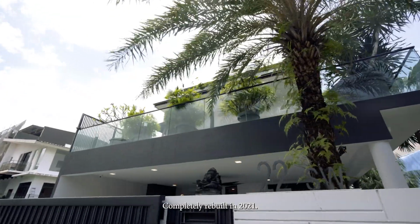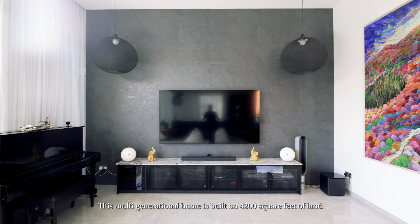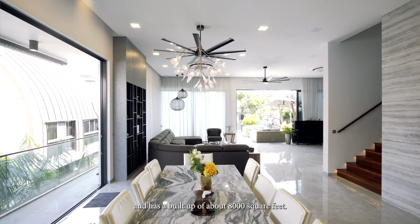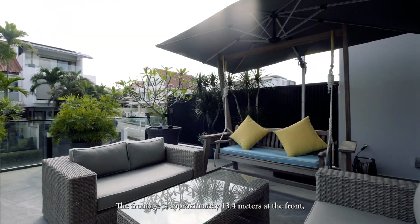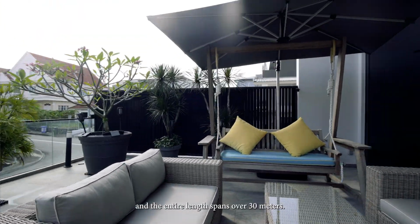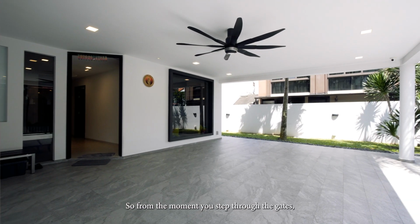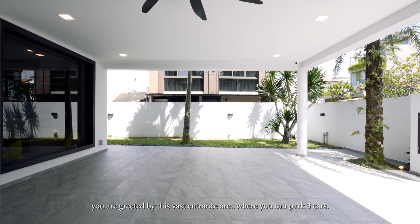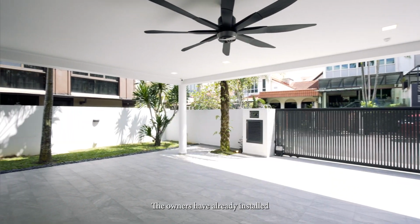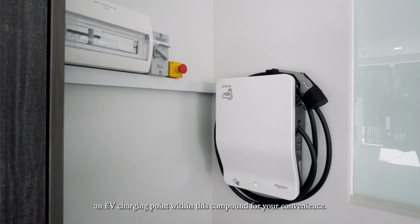Completely rebuilt in 2021, this multi-generational home is built on 4,200 square feet of land and has a build-up of about 8,000 square feet. The frontage is approximately 13.4 meters at the front, and the entire length spans over 30 meters. So from the moment that you step through the gates, you're greeted by this vast entrance area where you can park 3 cars. The owners have already installed an EV charging point within this compound for your convenience.